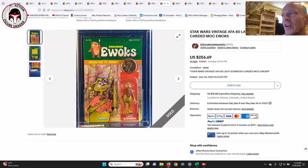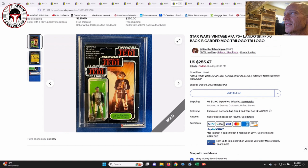And that one sold for $256, no price sticker and unpunched. That was a steal of a deal. I love the card art on these. I don't own any, I probably will never own any, but I do love looking at the card art. It's just a really nice example there.